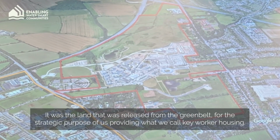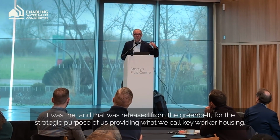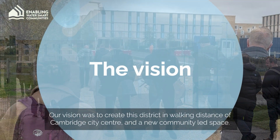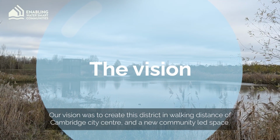It's northwest Cambridge. It was land that was released from the Greenbelt for the strategic purpose of us providing what we call key worker housing. Our vision was to create this district, a walking distance of Cambridge city centre, but a new community-led space.